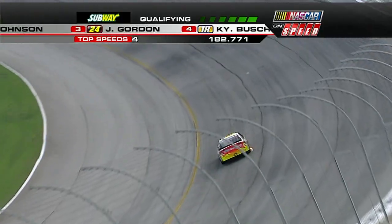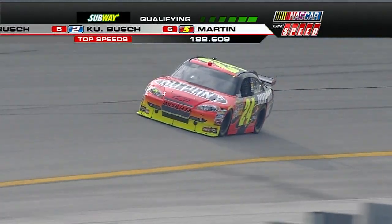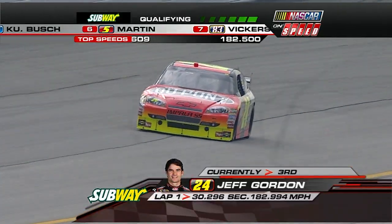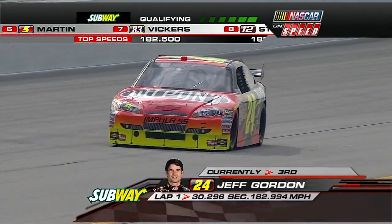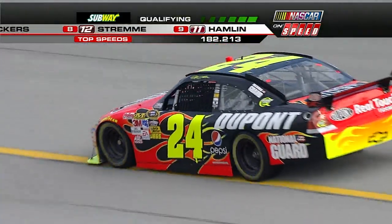Hard to believe he made his very first Cup start here back in 1992. It was the last race for the King, Richard Petty. And has not missed a start since. Little did we know what kind of numbers this kid was going to lay down.